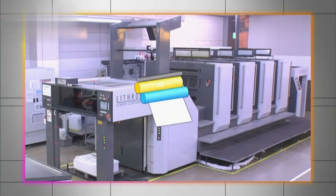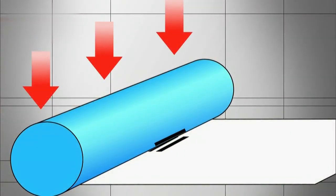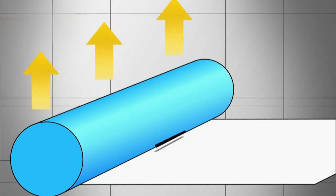This is how the printing works. The cylinder with the plate on it is coated with ink and transfers the image onto the blanket cylinder. The ink is printed onto the paper as it comes through. But if the pressure on the cylinders is too strong, the lines come out too thick, and if too weak, the lines become too faint and narrow.